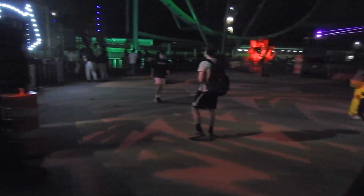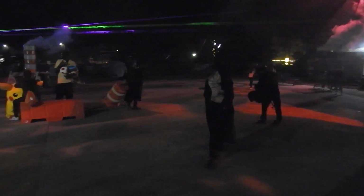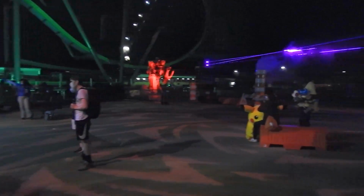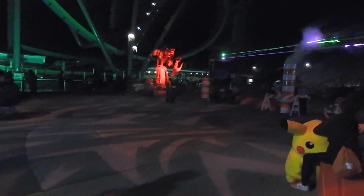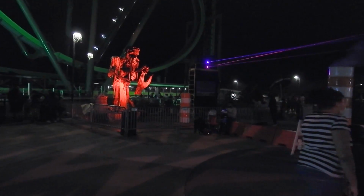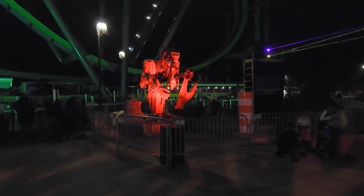Here's the Demon District area. I've already forgotten what it's called. But as you can see, they're using props to drag around. And this guy right here is going to get close to you by just flinging his cape instead of getting his face right up in your face. So a creative way to scare you without actually getting too close to you. The only way the actors will get too close to you is if you walk too close to them. As you can see, those lasers are really cool. They are from two different areas, both focusing on the fountain, which we'll show you in a moment.